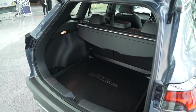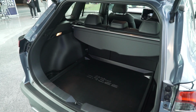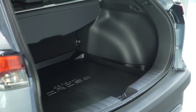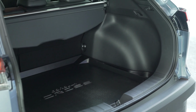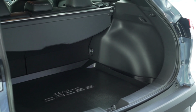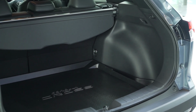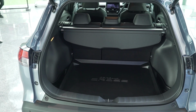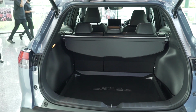The Corolla Cross has 440 liters of room space in the back there, and that is quite impressive, especially considering this is a hybrid and the boot space is exactly the same as the ones in the regular petrol powered model. The battery pack is hidden under the rear seat, so it doesn't take up any space.